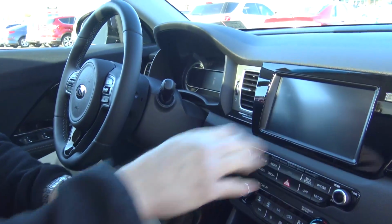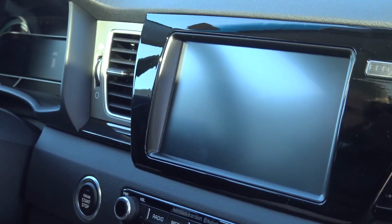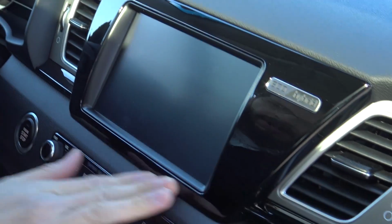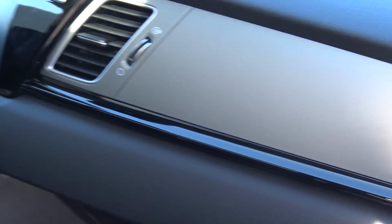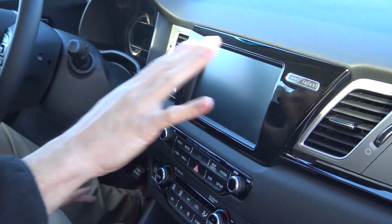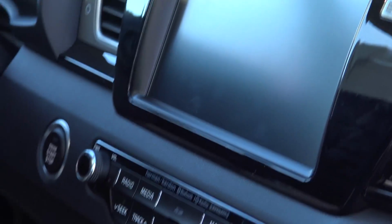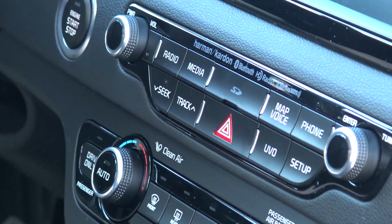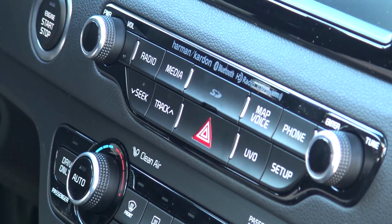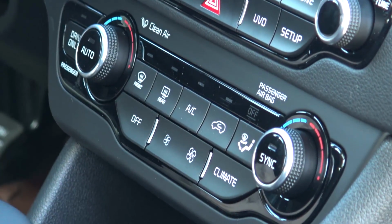And then as we're working our way to the middle, we have our nice display screen here in the middle. Again, we'll turn that on here in a moment. But you can see the nice detail of this black and then this other darker gray, almost chrome-like trim around the front. Very sporty looking, very clean, very simple across the way. As we're coming down, we could see some menu buttons here for your navigation, your media, your phone, your radio, and then the climate control settings.